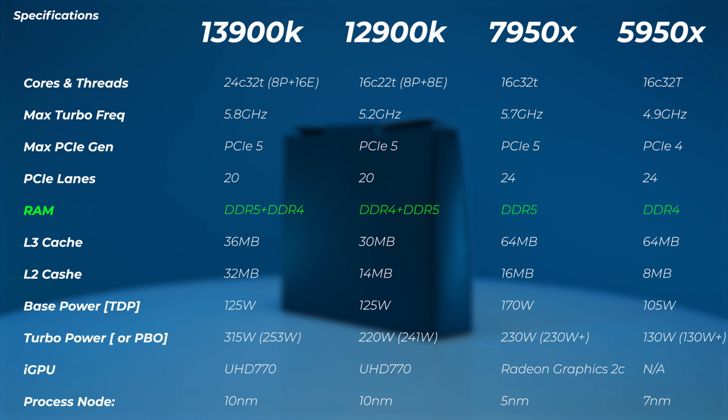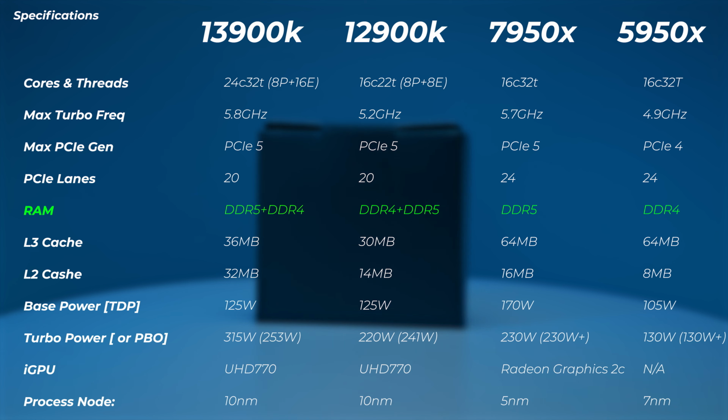In terms of RAM, the 13th gen and 12th gen both support DDR4 and DDR5, which makes the RAM selection very, very affordable. So if you get a Z690 motherboard with the 13th gen, you can still use DDR4. The 7950X only supports DDR5 and the 5950X only DDR4.